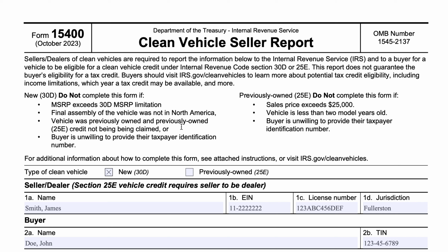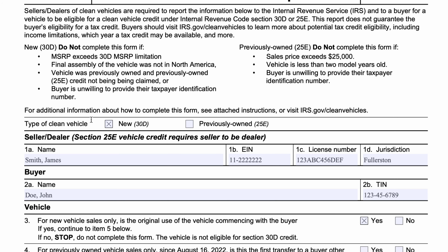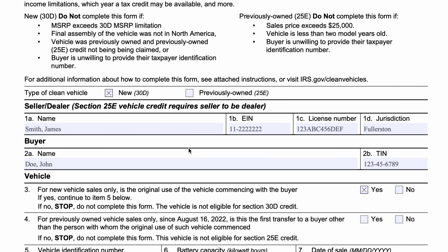So let's go through the rest of this form, and then we'll lightly discuss how the tax credits are calculated, and then we'll wrap up the video. In this case, John Doe purchased a new vehicle. He bought it from James Smith. And your job as the taxpayer is to just review this to make sure that everything matches your records or it makes sense, right?